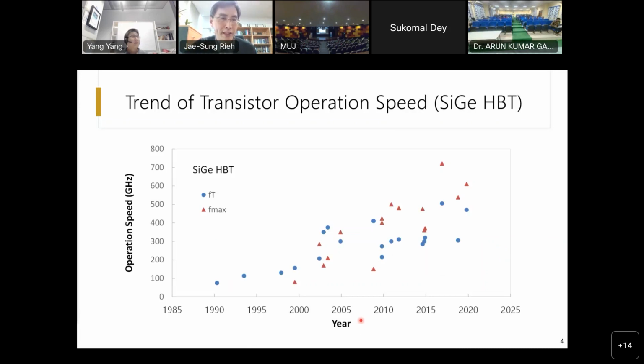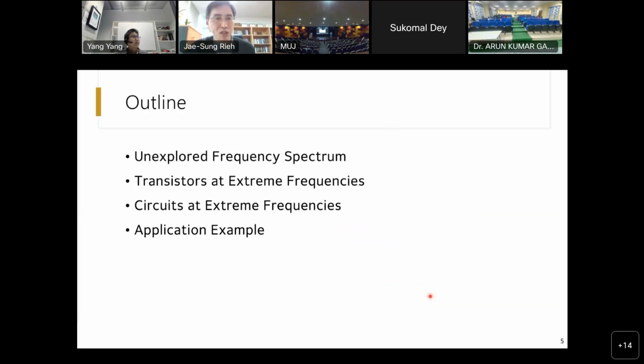Like 30 years ago, it was below 100 gigahertz, but now the operation speed is around 700 gigahertz. And with that operation frequency, you can design circuits operating well beyond 100 gigahertz, or very high frequency, or the extreme frequency I'm mentioning today. So with this background, let me get to the main point of my presentation today.